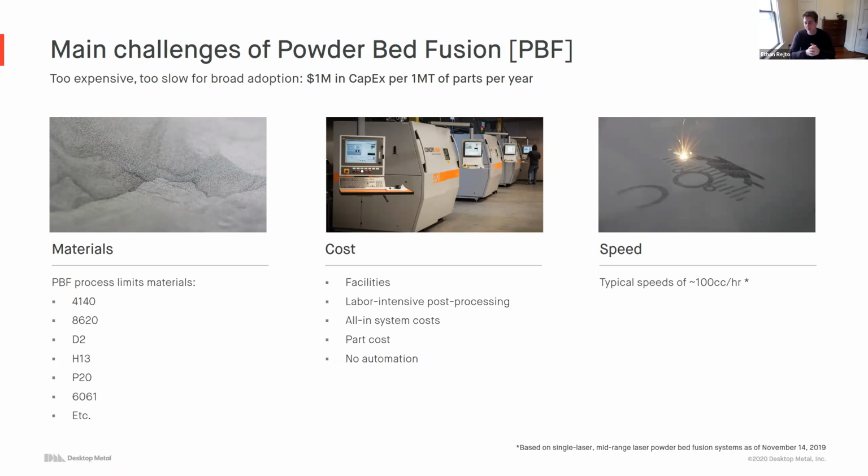Even once you have your system installed, the part cost is generally quite high, which led to some very limited applications, like we'll talk about. And then again, there's very little automation involved in the process, making it quite slow. And even once you're printing, the print speeds are quite slow as well, generally only about 100 cc's per hour, which made it quite slow for high volume applications.